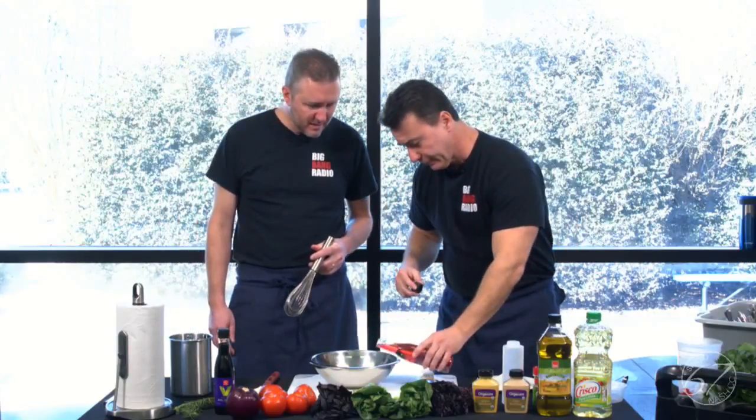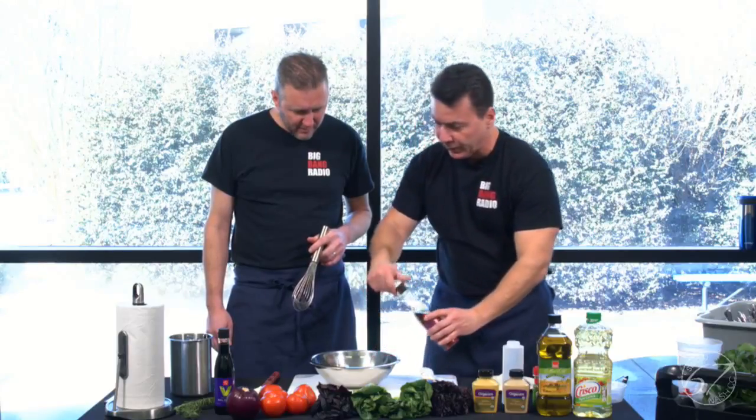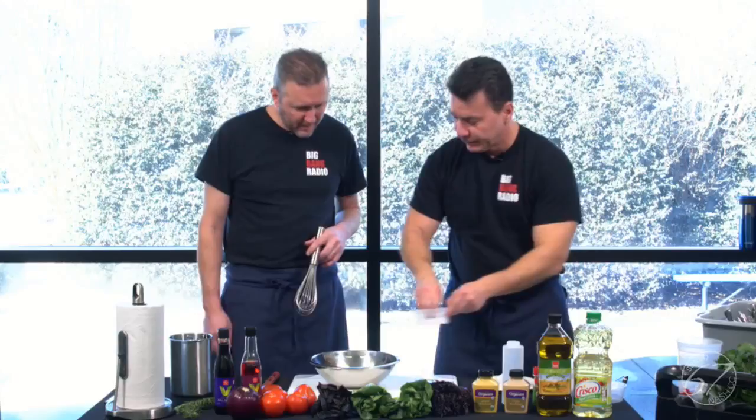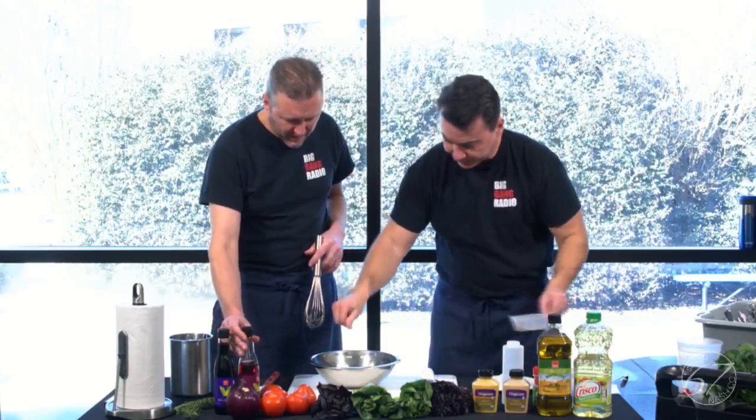So we're gonna start with a very simple vinaigrette, red wine. It doesn't come seasoned. Start with your salt, a bit of salt, and your pepper. Now let's make this Italian style.